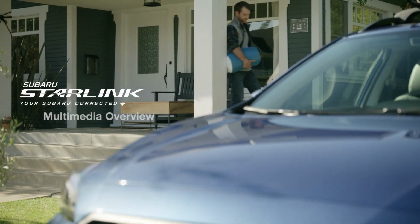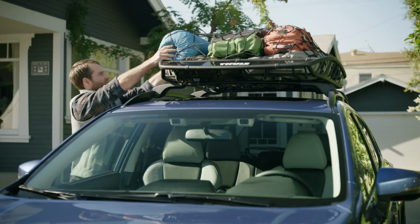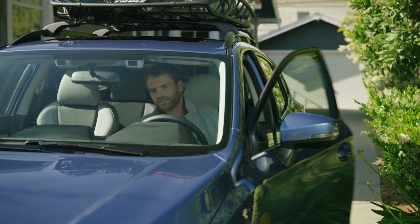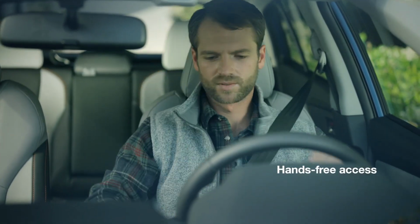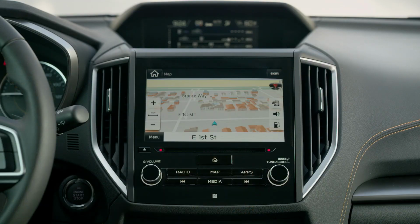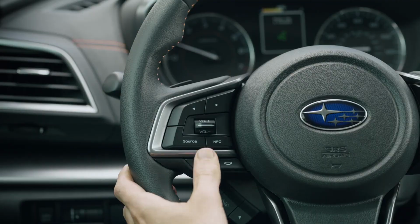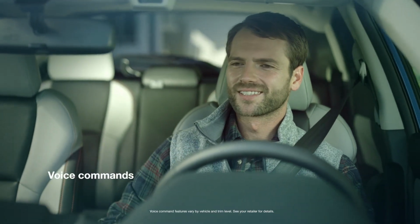Never go without. Get and stay connected with ease with Subaru Starlink Multimedia, supplying instant access to all your favorite content wherever the road takes you. Starlink allows you to safely keep your hands on the wheel and attention on driving by connecting apps to your vehicle and your fingertips. Controlling the system is easy, done via the intuitive touchscreen, steering wheel controls, or voice commands without picking up your device.